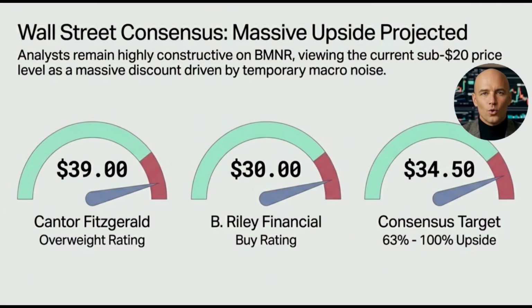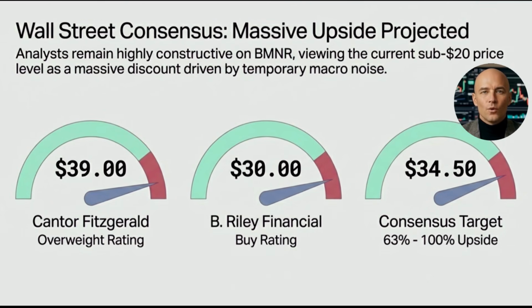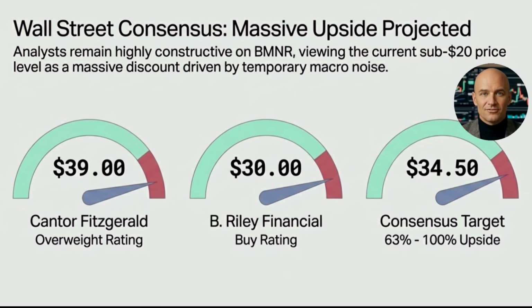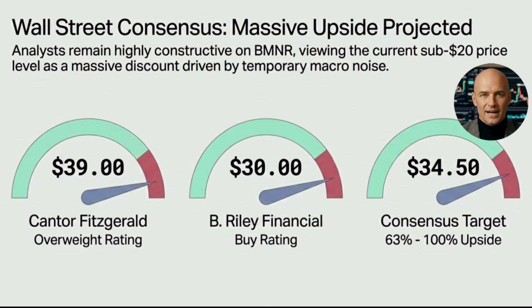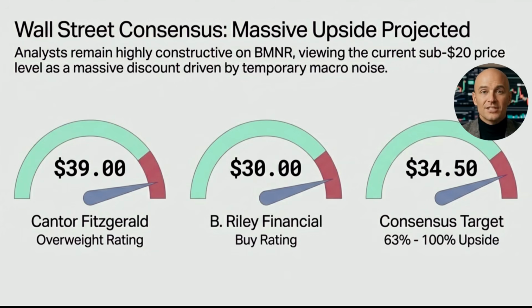Cantor Fitzgerald holds an overweight rating with a target of $39. B. Riley is sitting at $30. The consensus target of $34.50 represents 63 to 100% upside from current levels. When top-tier analysts are calling for a near doubling of the stock price while it holds at a historically validated institutional floor, that is the textbook definition of an asymmetric risk-to-reward setup.